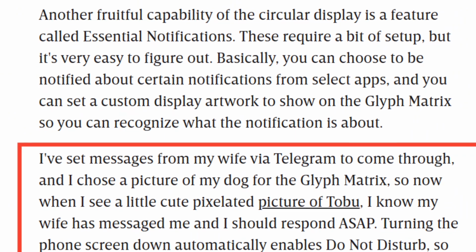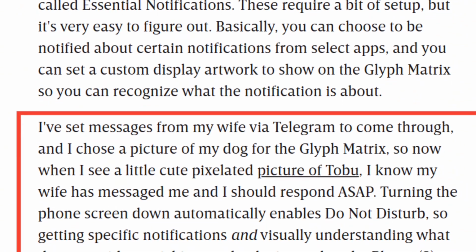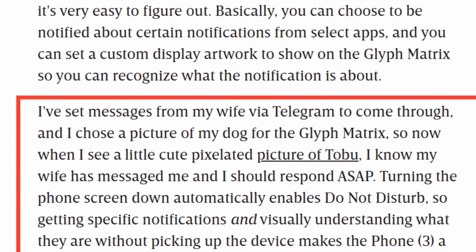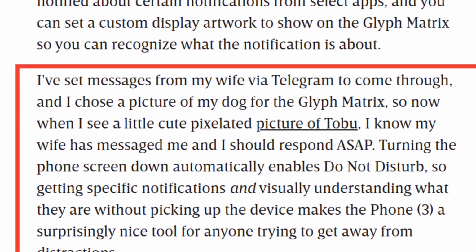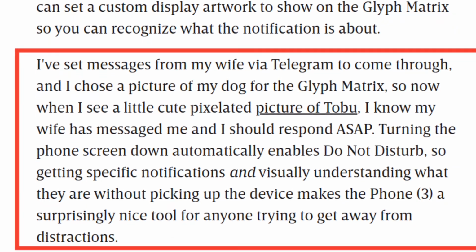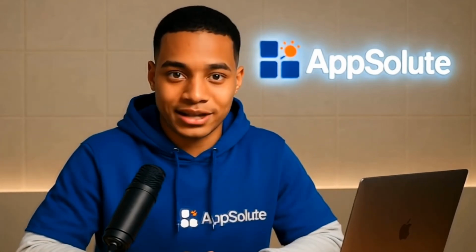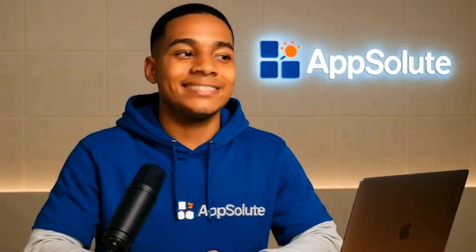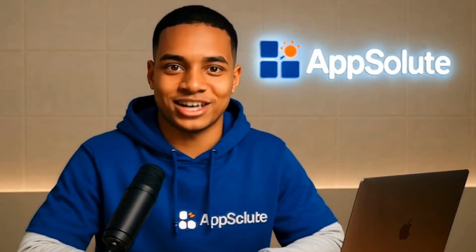Different apps can have different patterns. You can create custom animations for specific contacts, and apparently the display can show simple information like battery percentage or time without waking the main screen. Nothing is marketing this as a way to make your phone more personal and expressive. The real question is, after the novelty wears off, will people actually use this stuff?